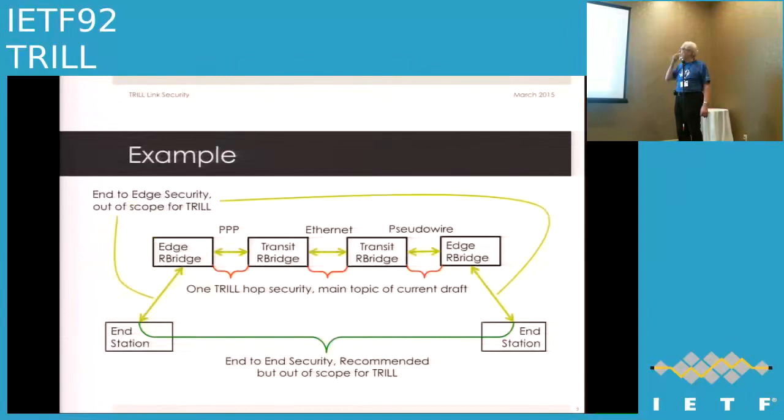Next slide. Here's this diagram. We have end stations, and you can have end station to end station security, where MACsec would be a good choice, but you could do something else. Whatever you do, it's out of scope for TRILL. A couple of the TRILL documents say you should always think about using end station to end station security. Then, except for traffic statistics, it doesn't matter so much how things are compromised in the middle; at least your content will be safe. There's also the edge, from the end station to the TRILL edge at each end, which is also out of scope for TRILL, but you might want to do that as well.